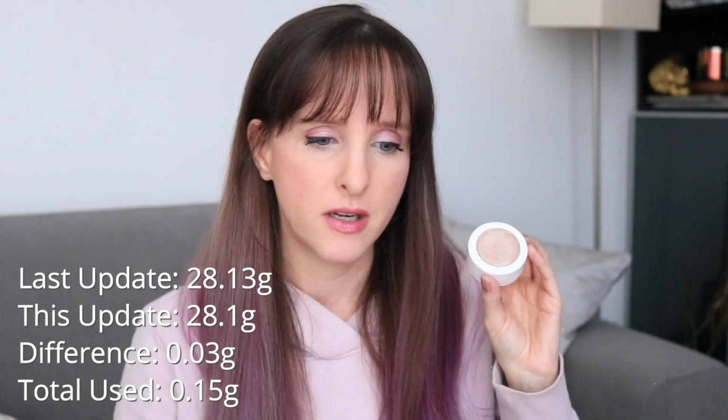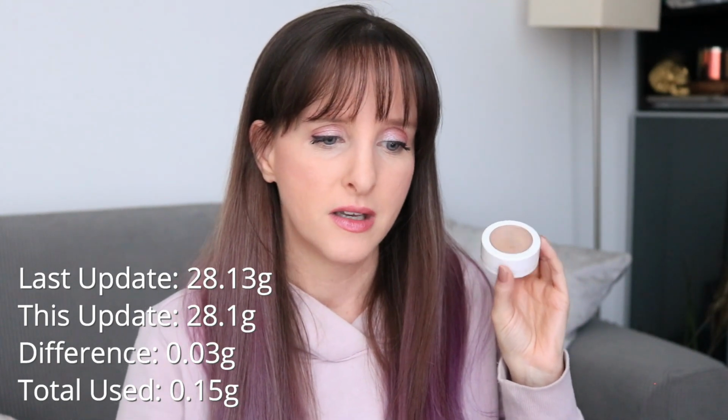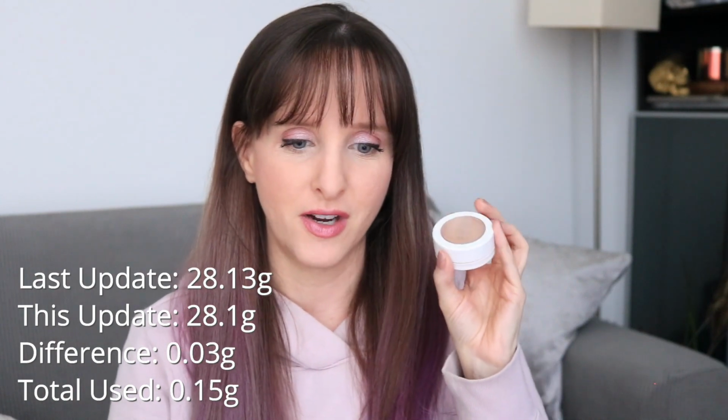So last month this was 28.13 grams. It is now 28.1 grams. That's a difference of 0.03 grams. And in total, I used 0.15 grams. So little. The next item is something that's going to stay in the project because I just want to use this to finish it up.